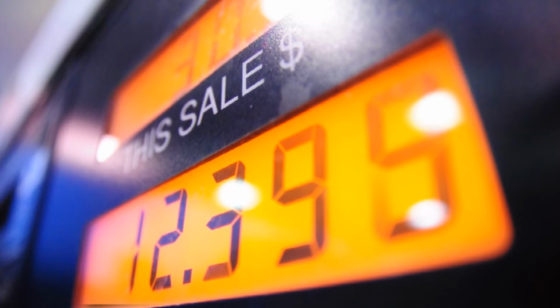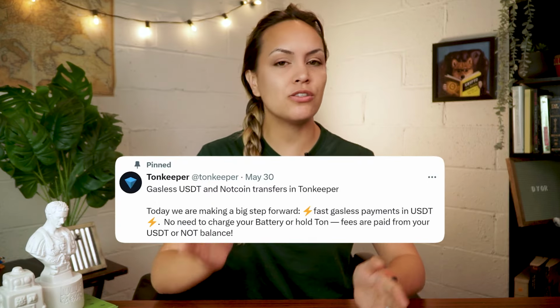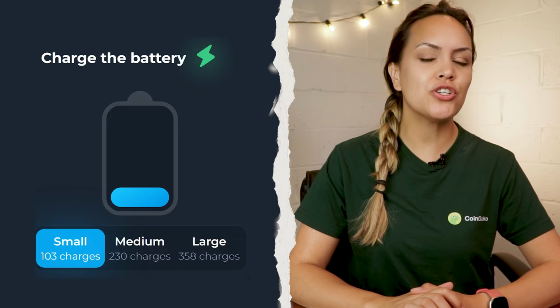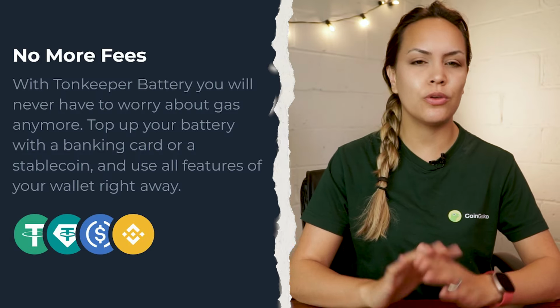As for gas fees, TonKeeper supports gasless transfers for select assets like USDT and Notcoin by paying the fees from your token balance. On top of that, it has a feature called the battery, which lets you purchase charges with tokens beforehand, allowing you to transact without worrying about having TON for fees.